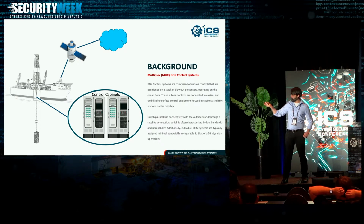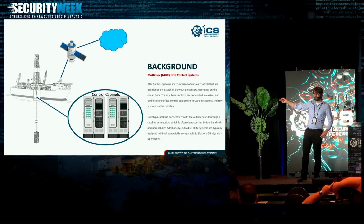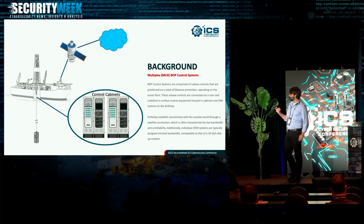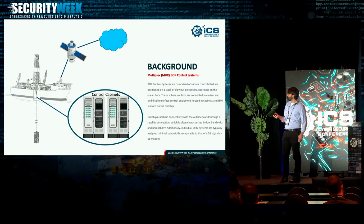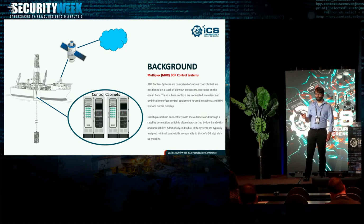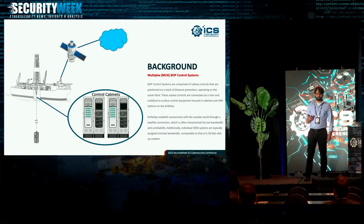So this is a satellite, as you may know. So rigs connect to the internet and to the outside world via satellite. And the satellite is a big part of what we're going to talk about here today, because that satellite connection is very low bandwidth and it's very unreliable. And so getting access out to any kind of cloud service is a really big challenge.